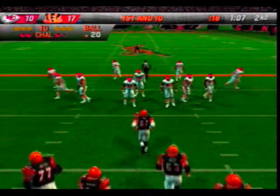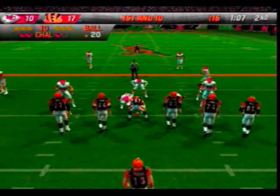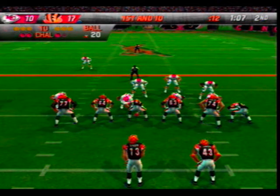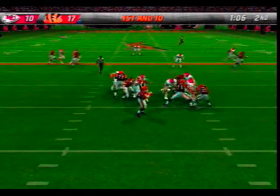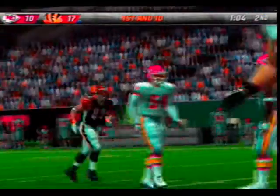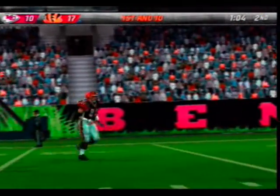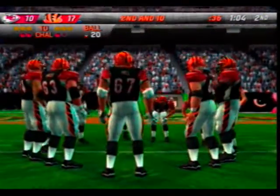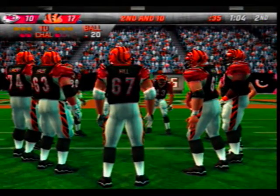Ball on their own 20. Ball on the 20-yard line. The Chiefs come out in a dime package. Going to the air on first down. Throwing. Ooh, nearly picked off. Miller had his hands up. He's a pretty good cover linebacker. He can run with most guys, and he gets good position. Then he reads the pass, and he makes his move. But he'll drop a few like that one.